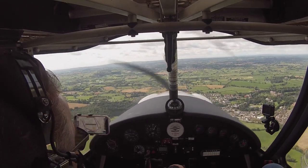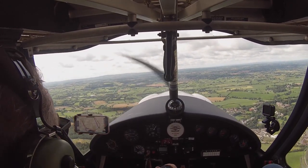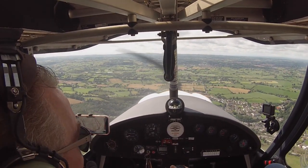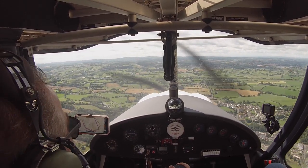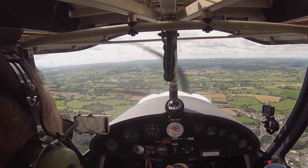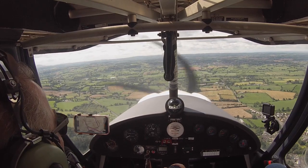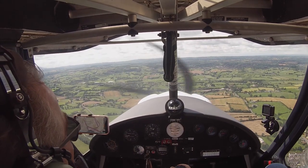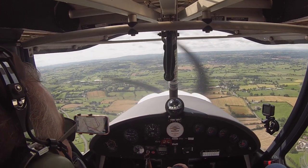Alright, power off, get it inside the arc. Okay, first stage of flap on. Tandragee Radio, Golf Hotel Golf, right base 3-5, top field. And I'm aiming for those allotments. It's not coming down as quick as I want, so I'll just take a bit more power off.